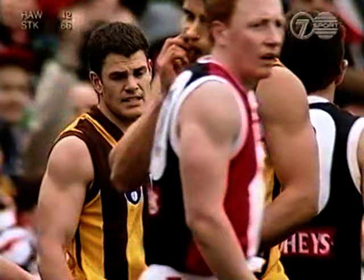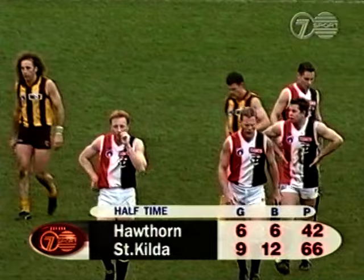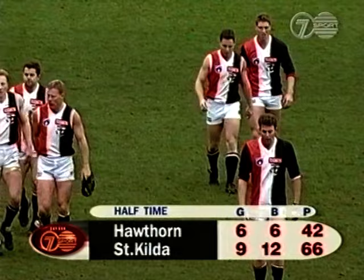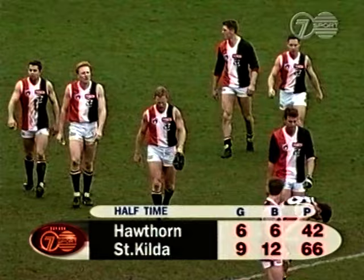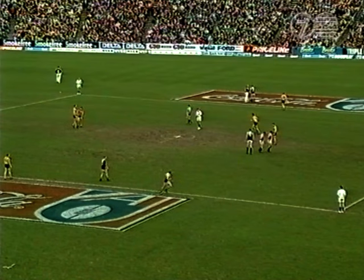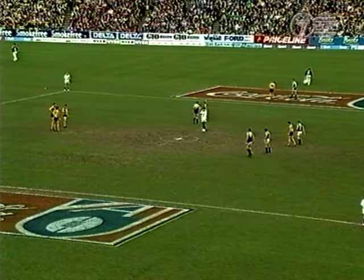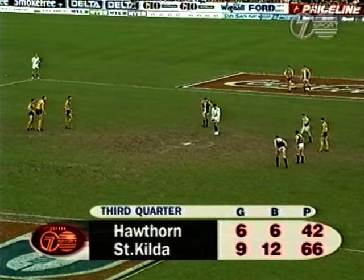They led by 21 at quarter time, so they actually outscored the Hawks by 3 points into the breeze in that second quarter. They dominated the first half of the quarter. The Hawks came back in the second half of the quarter, mainly through Mark Graham, who kicked three. But it's still a game. Third quarter here at Waverley, and with the form the Hawks showed just in the last few minutes of the second quarter, this game's certainly not all over.